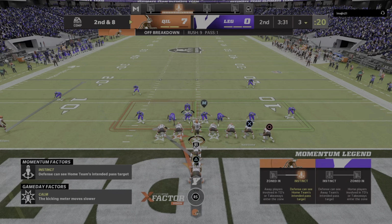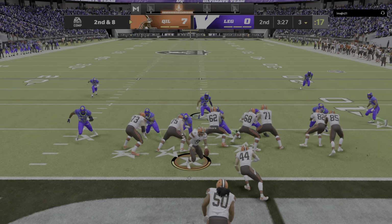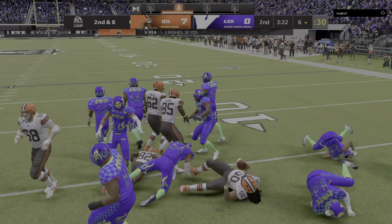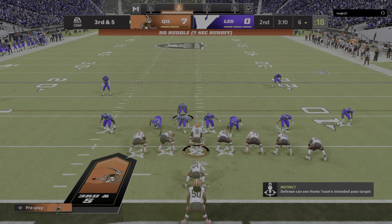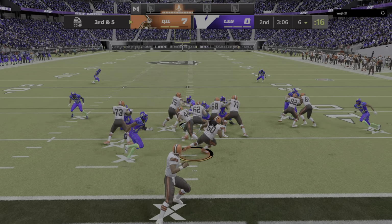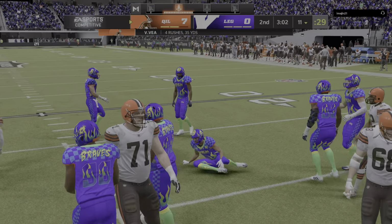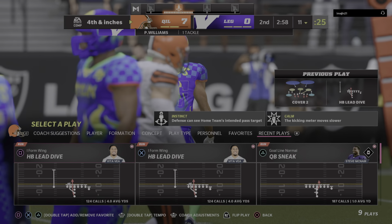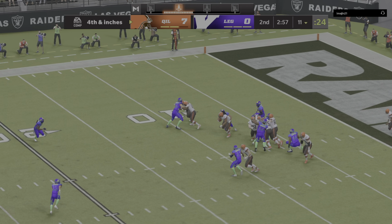Second and 8 coming up. And to give this time to the tailback. And a short gain here as he gets it up only to about the 6. Now a handoff here to his running back. And he will be very close to a first down, but I see the closed fist of the referee. And that means fourth down. 5 yards on the pickup, and that's going to make it fourth down.